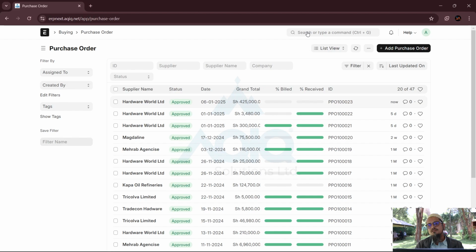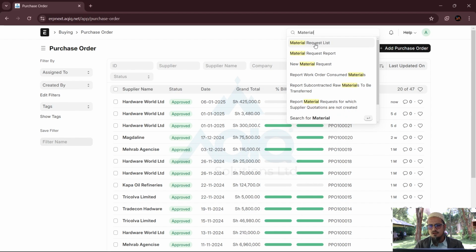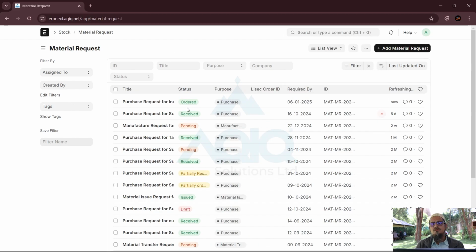Now let's go and see the material request. The warehouse guy or the department head is looking at the status of his request. So now you see this pending got changed to ordered. Now he's relaxed, he knows that his material request has been ordered. So instead of picking the phone and asking and becoming impatient, the system shows you everything. And this is how you interconnect your departments using one ERP solution.